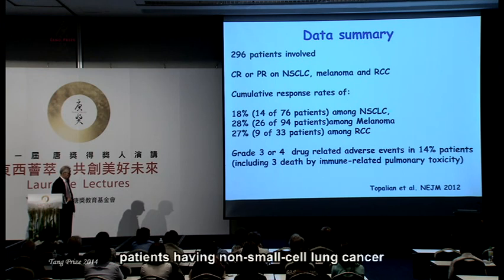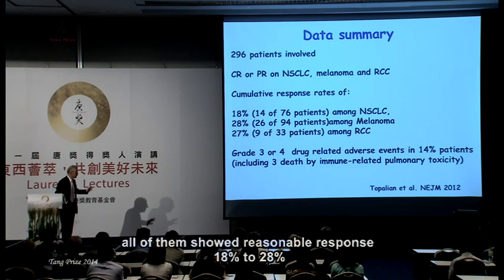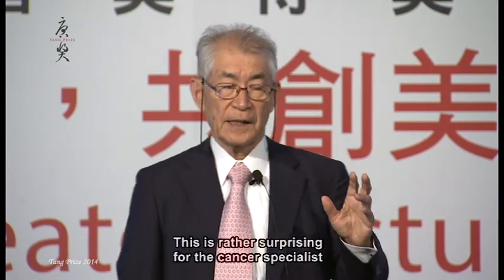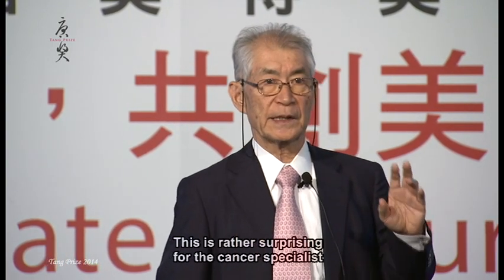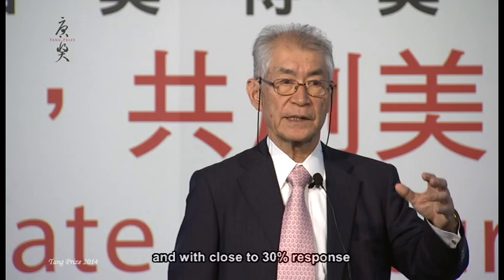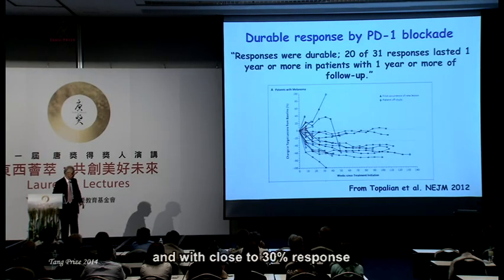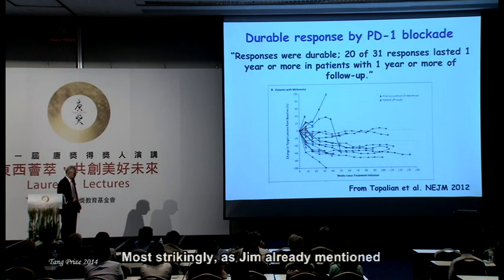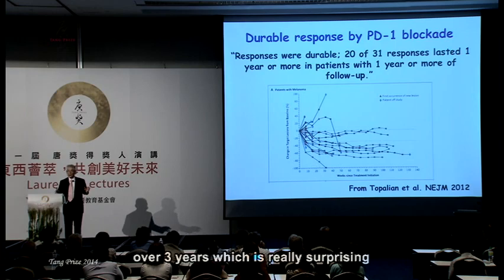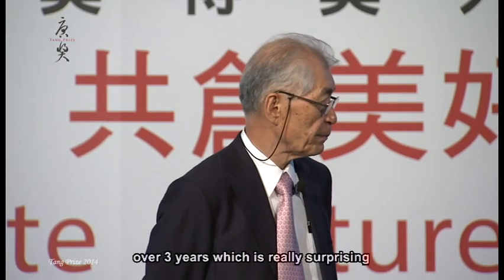And this clearly showed that over 296, close to 300 patients having non-small cell lung cancer, melanoma, renal cancer, all of them showed reasonable response, 18 to 28%, as Jim said. But this is rather surprising for the cancer specialist. One drug covers many different types of tumors with close to 30%. And most striking, again, Jim already mentioned, is the durable response, lasting a long time, over 3 years, which is really surprising.